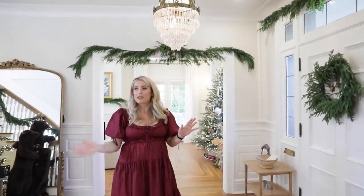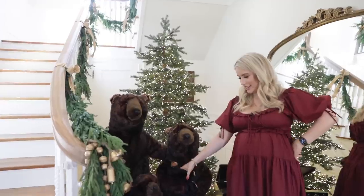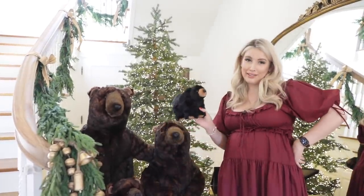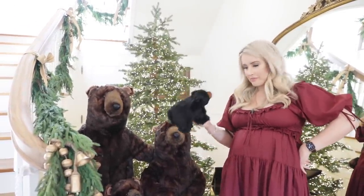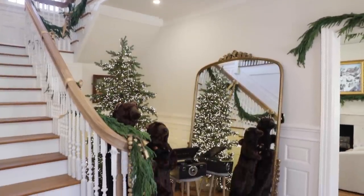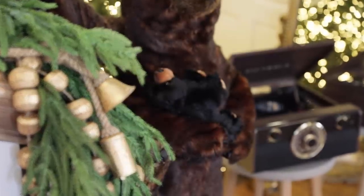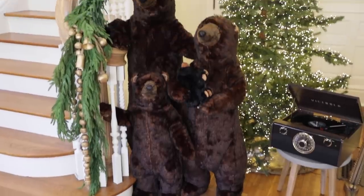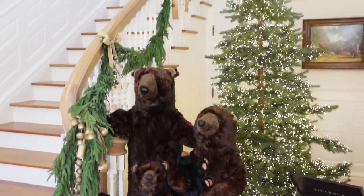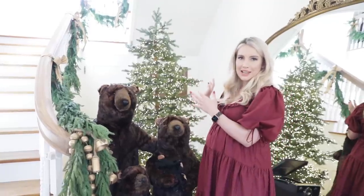Okay, and now in the entryway, we have a new addition. Look at the little baby bear. Oh. Is that not the cutest thing you've ever seen? We have our second Christmas tree. We always put this tree in the entryway. I love this tree. It is just natural and organic and looks like we picked it up out of the forest and plopped it in our entryway.